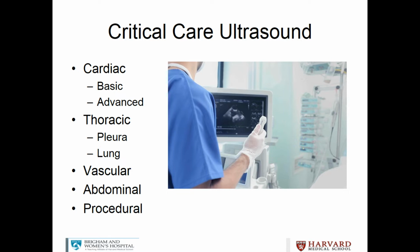Now, there may be advanced applications that intensivists are doing, but this is the basis and core ultrasound that all intensivists should be familiar with.